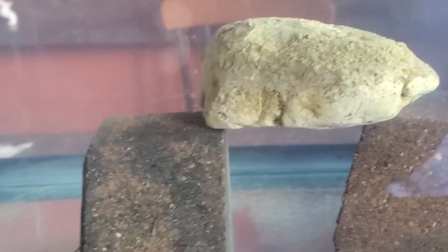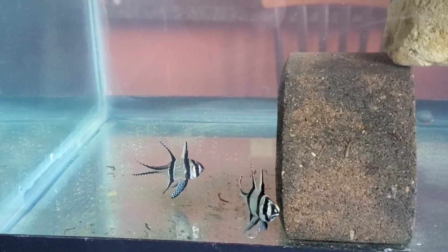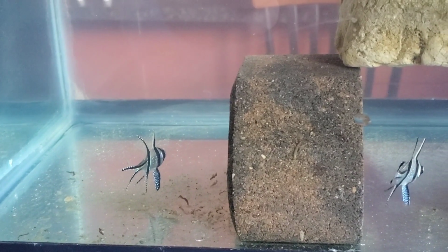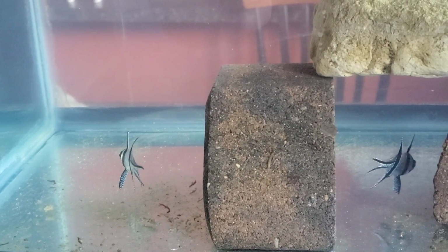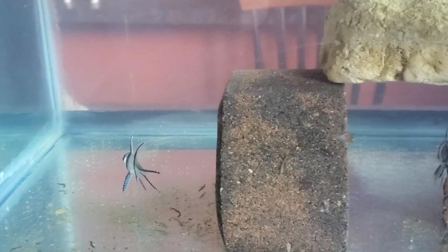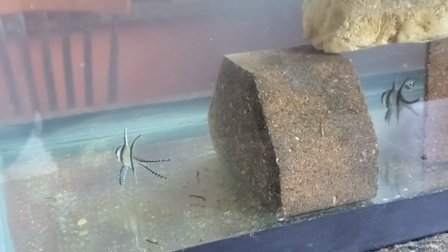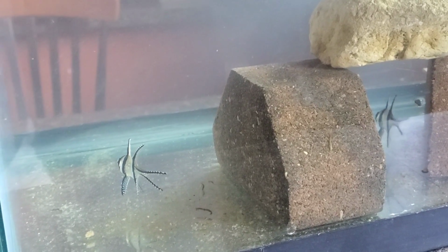I did actually order 3 of these fish, the cardinals. Unfortunately, one of them was still alive. I thought maybe he was going to pull through, so I didn't call and report it, which I should have. Unfortunately, I didn't, and you only have 2 hours to do so, so I guess I missed out on reimbursement for that one, but he didn't make it. He was struggling.